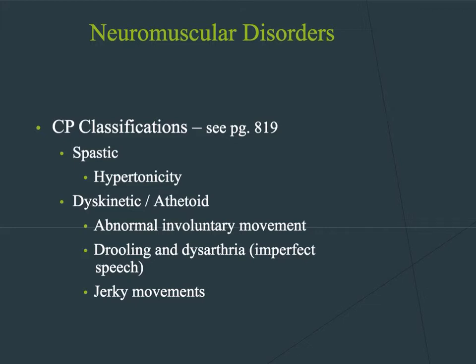We have a couple different classifications. Spastic or hypertonicity on one or both sides. That is increased tone and tension in the muscles. They have a stiff, rigid posture, and then they have difficulty with coordination and balance.